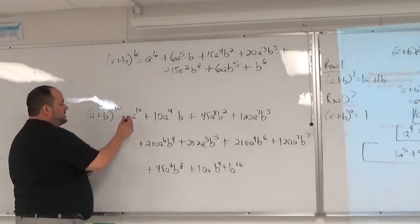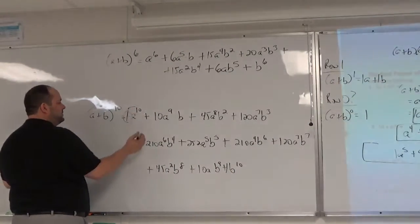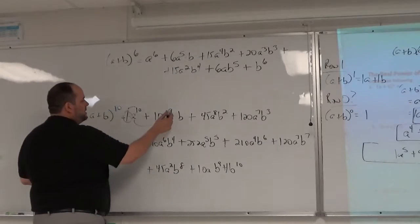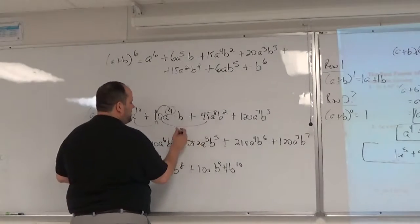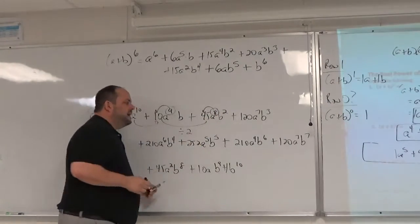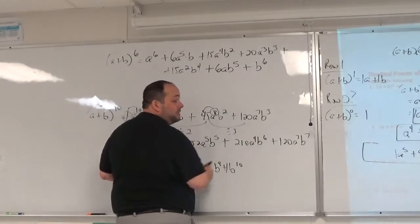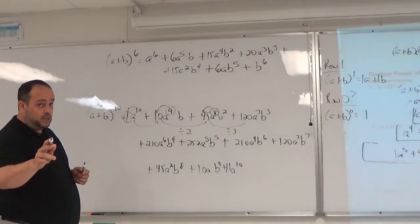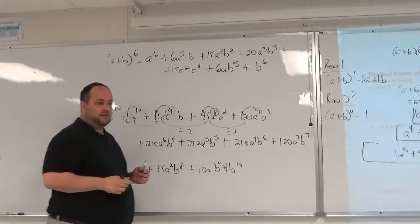I want to look at the coefficients a little more deeply. So first one is 10 times 1 is 10. Nine times 10? 90. Divided by 2 is 45. 8 times 45, I'll tell you it's 360. Divided by 3 is 120. You're dividing it by the exponent of B. The next term, 7 times 120, 840.